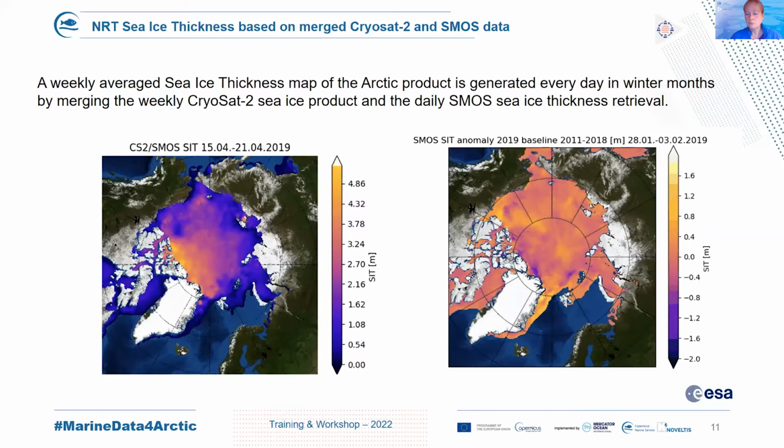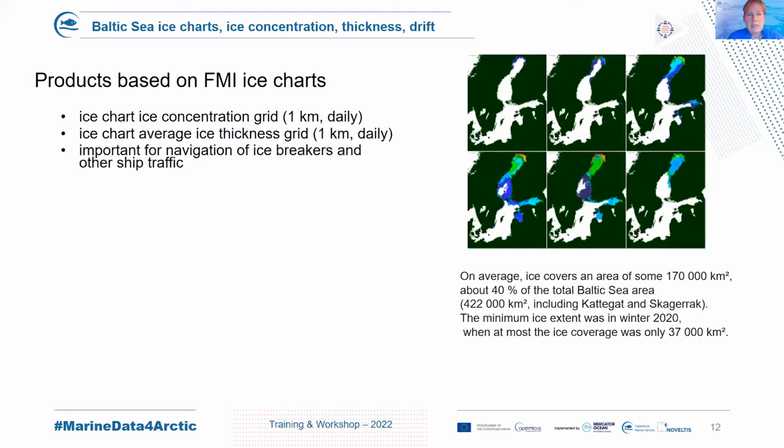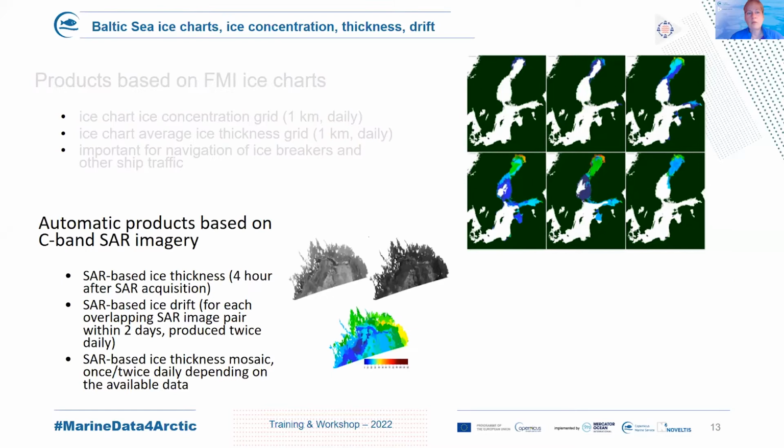Very important also is the sea ice in the Baltic Sea. We know that a lot of transportation by ship goes to the Baltic countries, Finland and so on. So it's very important to know the sea ice conditions. So we have products based on the ice charts generated by the National Ice Service at FMI. But we also have automatic products which are based on SAR imagery, where we have sea ice thickness, ice drift, and ice thickness mosaic. We see an example on the right there of the mosaic.